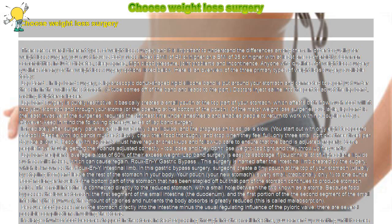Because food bypasses the lower stomach, the first segment of the small intestine, the duodenum, and the first portion of the second segment of the small intestine, the jejunum, the amount of calories and nutrients the body absorbs is greatly reduced. This is called malabsorption.